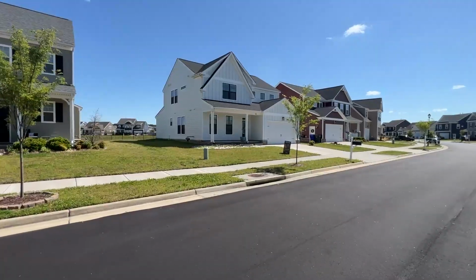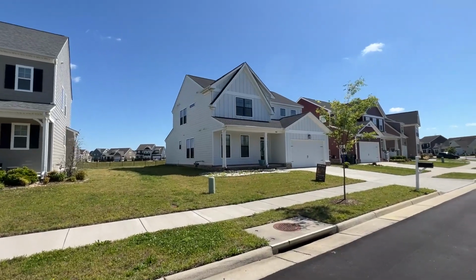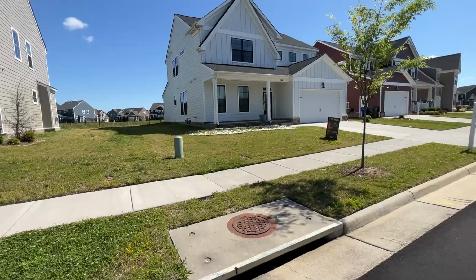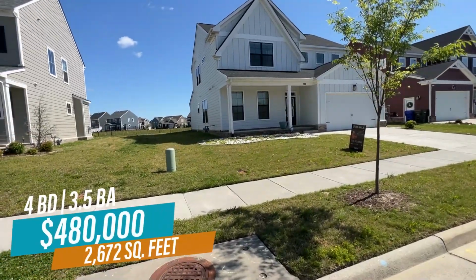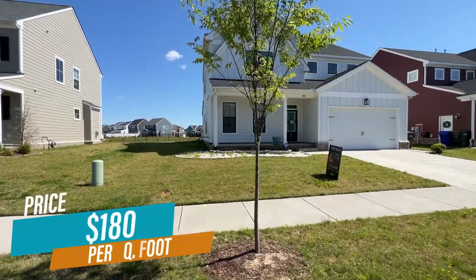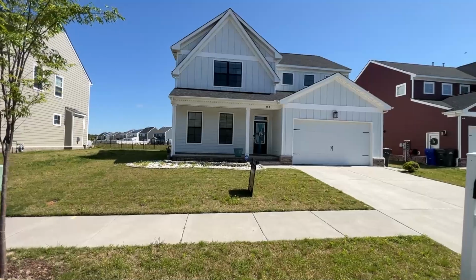So I'm going to go ahead and pull this one up for you, and I want to show you this home. So let's look at this. It's a 4-bedroom, 3.5 bath, 2,672 square feet, and it's currently listed on the market at $480,000. Okay, so that's a price per square foot of about $180. This is a home that has been on the market for a little bit of time, but honestly, it's probably under contract right now.